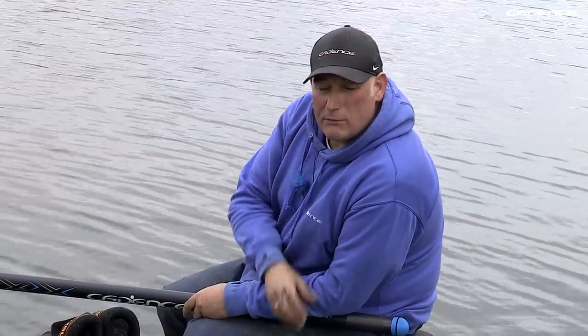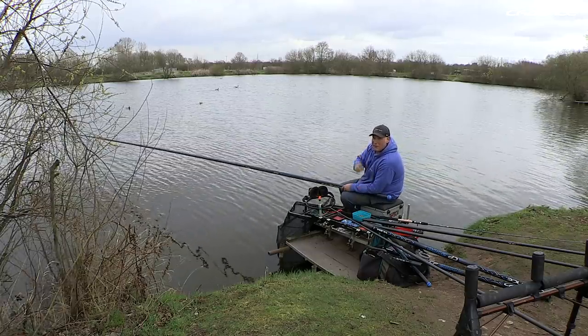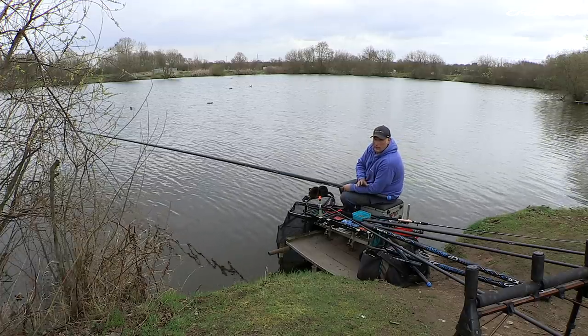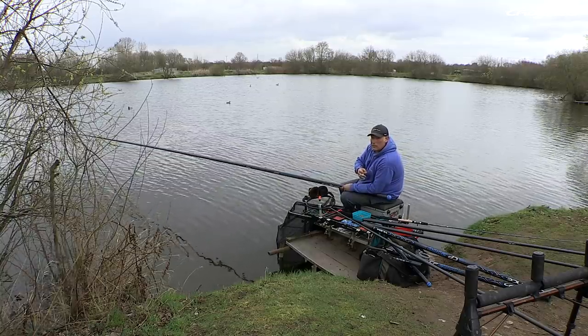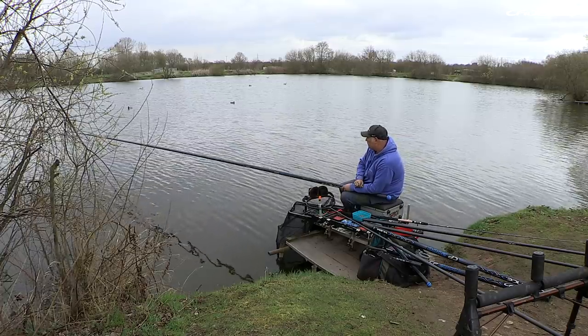So as with all of Kev Johnson's lakes, they're absolutely full of silverfish. He loves catching them. He's not really into catching carp. So he's designed these venues for catching big weights of silverfish, which suits me just fine. I love it as well. So you can catch 80 pound of perch from some of these pegs. You can catch lots of skimmers, 80, 90 pound of skimmers. So it really is something to target, especially now, like I say, in March.